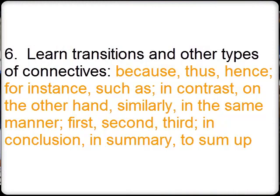Tip number 6. Last but not least, you need to get a list of connective type words. Words like because, which is a reason. You might use a result like thus or hence. Example type words like for instance or such as. Words to compare like in contrast, on the other hand, or similarly or in the same manner. Words that function in a process or list like first, second, third, and so on. And then maybe conclusion like in conclusion, in summary, or to sum up. It's important that you have a good knowledge of these kinds of transition words.